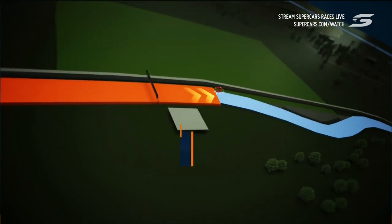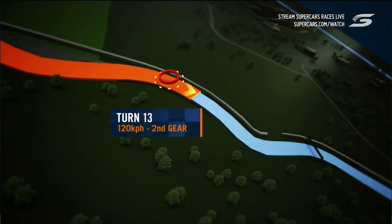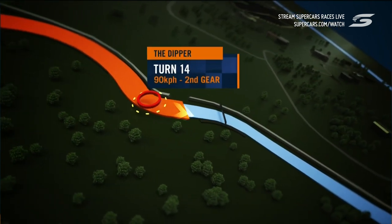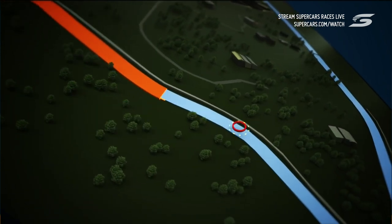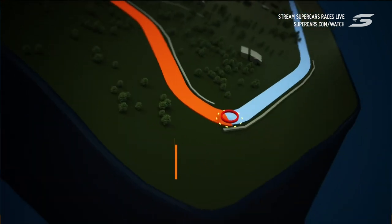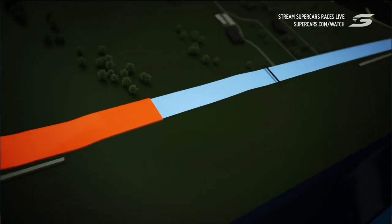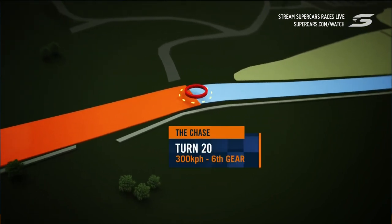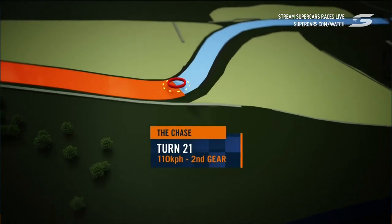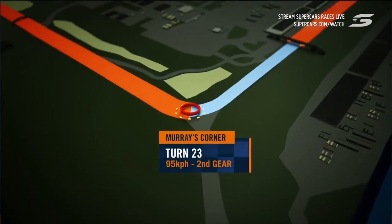200 kilometres an hour. Approach speed to Skyline, 220 k's, and then plunging off the top of the mountain, and the degree of difficulty goes straight up on the run down the hill here. Through the Dip of two wheels, building back up to just under a couple of hundred kilometres an hour for the left-hander at Forrest's Elbow, and then the run down the straight. Wide open throttle portion of this straight is incredibly fast. 300 kilometres an hour, more than 80 metres a second. It's the fastest corner in Australian motorsport, that fast right-hander that takes you down to the braking area.